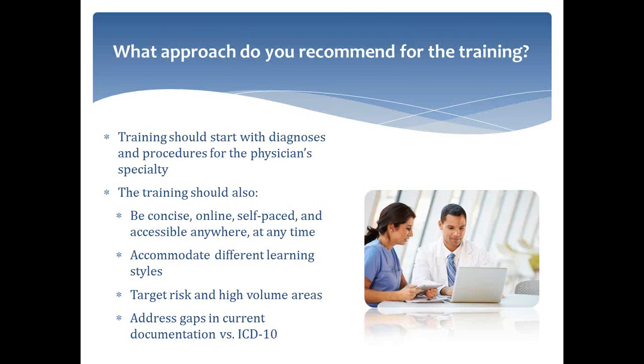Well, we've developed our programs in a very modular approach so that we can provide general education to all physicians, so that there is a general understanding of not just why ICD-10 is important, but the difference between the 7 characters versus 5, and how that is going to affect them. Then we break training down by specialty with diagnosis, and another program by specialty for inpatient procedures.